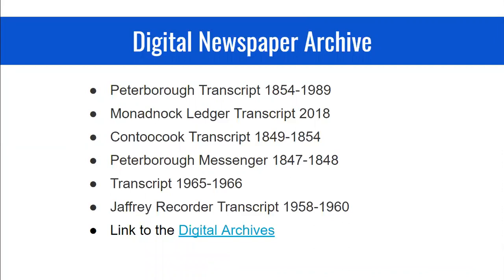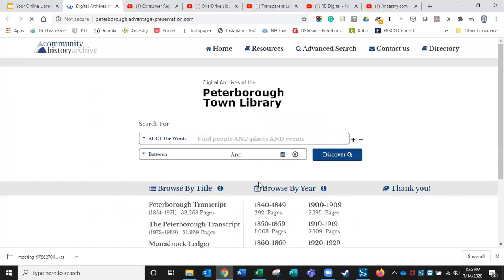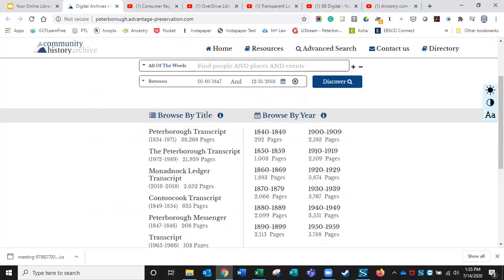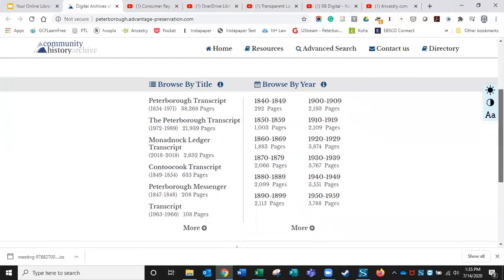We're going to look at the digital newspaper archive, which is an ongoing project for the library, and it's really sort of exciting. Very simple to access, and there's no tutorial, but I'm just going to show you. You can either browse by title: the Peterborough Transcript, which we've got from 1854 to 1989, the Monadnock Ledger Transcript, the Kentucky Transcript, Peterborough Messenger, and just the Transcript, which I believe is part of, I'm not sure exactly, the Peterborough Transcript. Or you can search by year. So if you're looking for an article about an obituary or something like that, it's very easy to find, and it's a wonderful, wonderful resource.